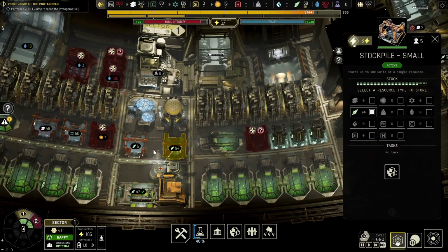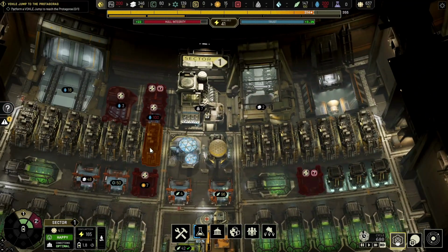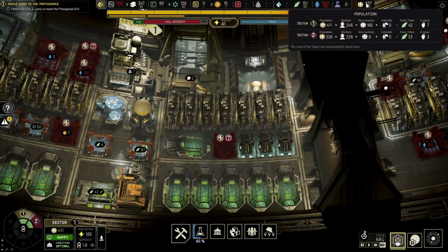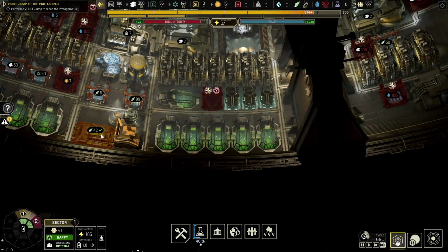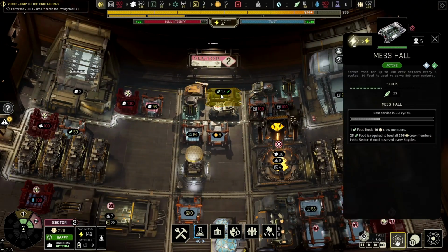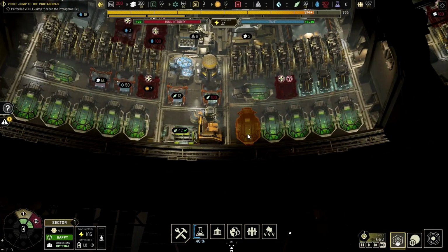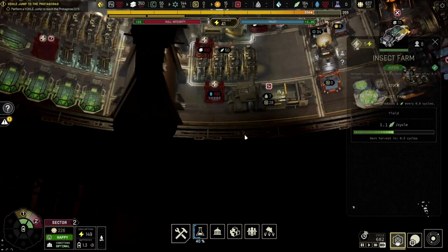Why don't you turn that back on since you have plenty of food? Hopefully, we're feeding everybody enough at this point. We currently have 637 people living on the station. And we're okay. We're 42 on this one and 23 on that one. So, yeah, we might be a little short, but I think we're doing fine for the moment.